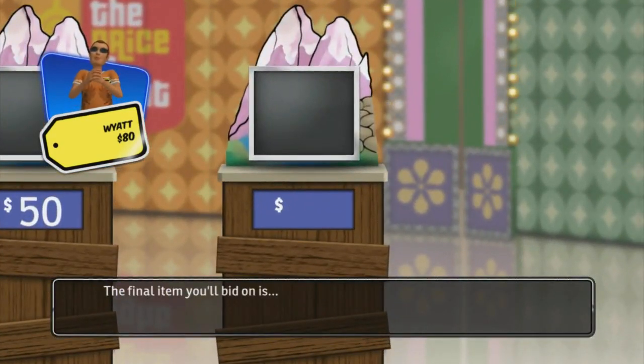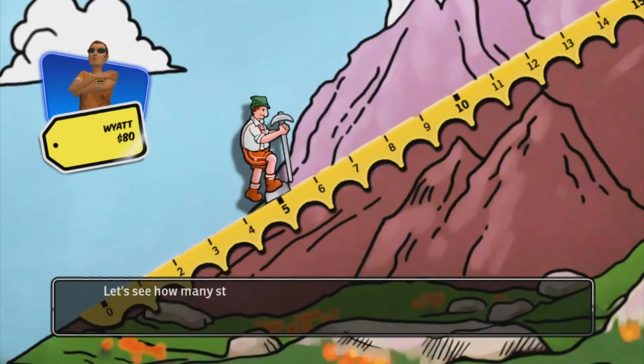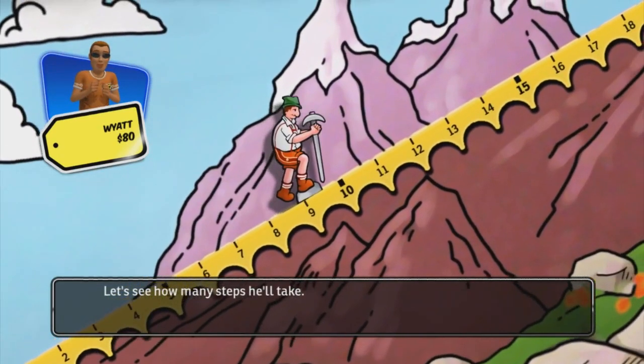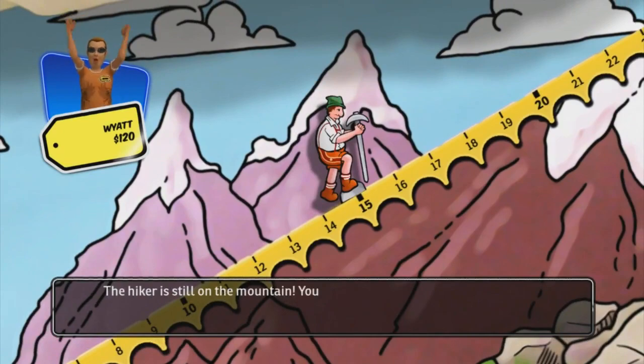The final item you'll bid on is... Go from curly to straight in minutes using this durable hair straightener. Last but not least, what is this item worth? Let's see how many steps he'll take. The hiker is still on the mountain. You win!